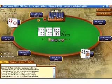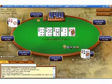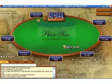I've got a shot at the ace high nut flush. I'm going to go ahead and call it. It's a really questionable call, and he did have the aces, the pocket aces, and fortunately for me, in this case, I drew out on him and got the nut flush. I still would have had 1,650 chips left if I hadn't made that flush draw.